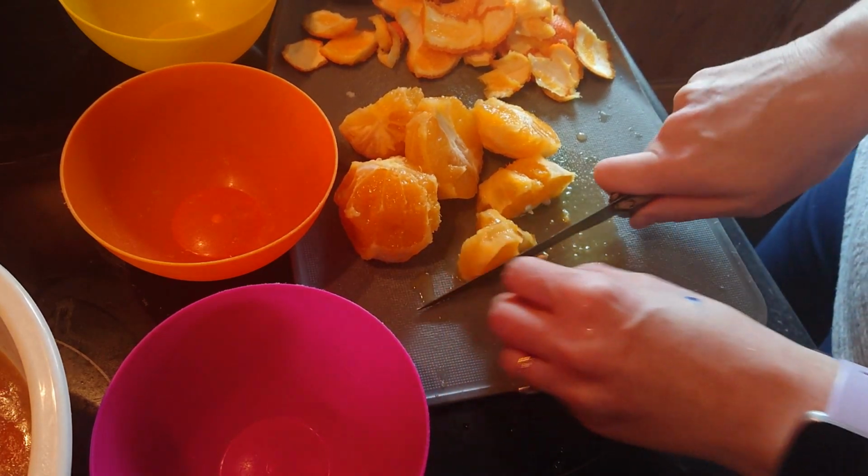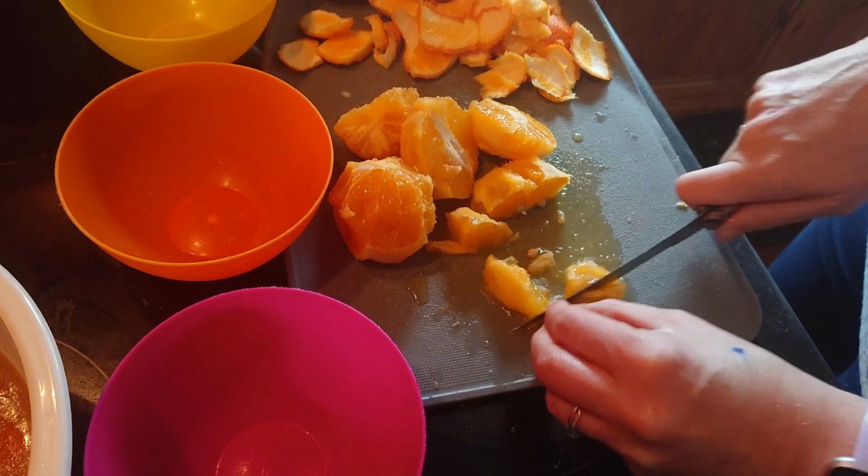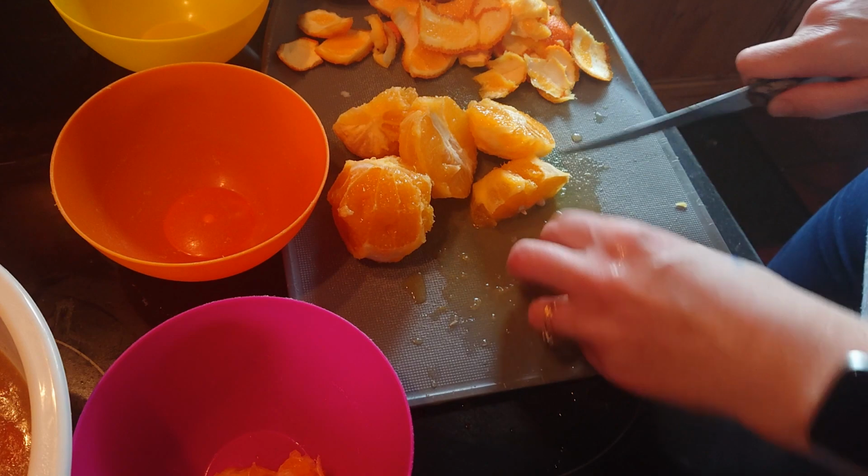I did my best to get all the pith off. Now they're not babies anymore, so I don't need to be worrying too much about it.